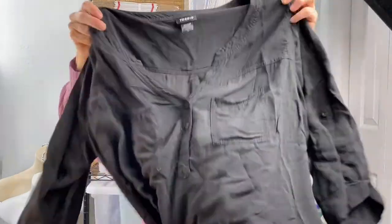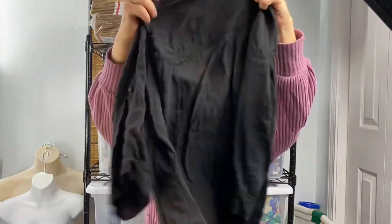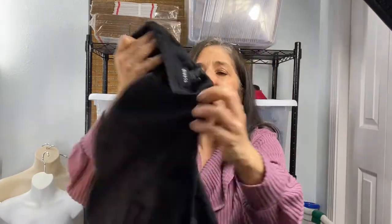Okay, then I found this Torrid top. This is a Torrid size zero. Just kind of a basic black quarter button down top. It has the little front pockets. I don't know how good you can see the black, but anything Torrid in decent shape at a decent price I pick up. It doesn't sell for a whole lot, but it sells really quick. It's always a guarantee. Then I found this Eddie Bauer linen blend, or no, actually 100% linen.